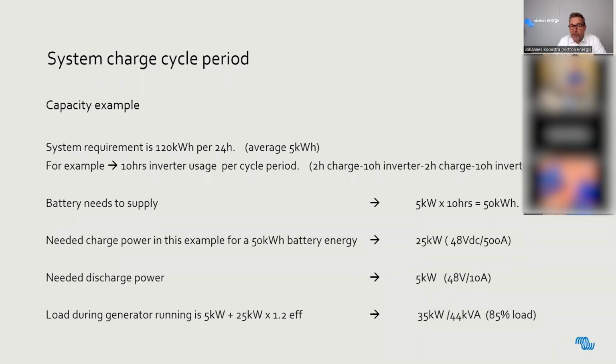that charging. Well, the load during the charging in this case is the 25 kilowatts you have to refill into your battery for 2 hours, but also the 5 kilowatts that the load is taking, because the inverters are in pass-through mode, and that means the generator is also supplying that load. If you charge your battery with 25 kilowatts, you have to add more energy to that inverter, because in that inverter you also have a loss. That loss during charging is about 15–20%.